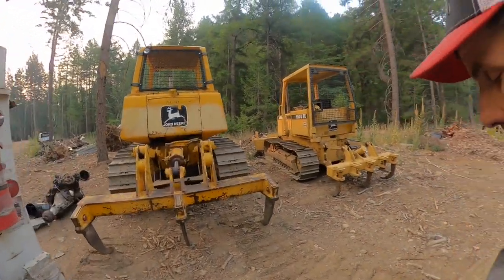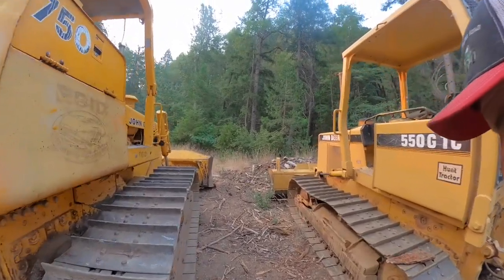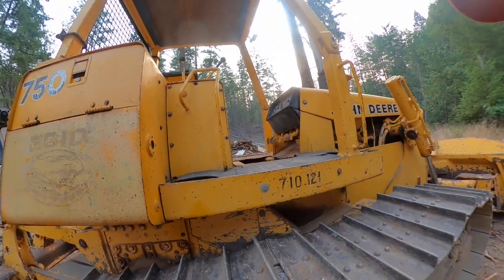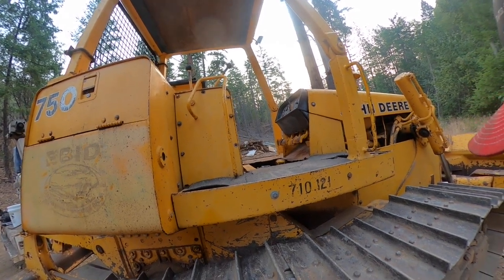Guys, you remember the 750? Started on a long time ago, about like all my other projects. See, I get so many of these time-consuming projects. You know the story. I just get to them when I can. Everybody's on my ass. I've been working on that.